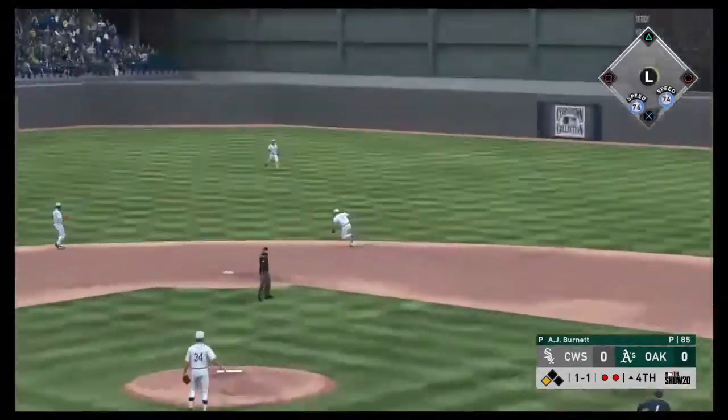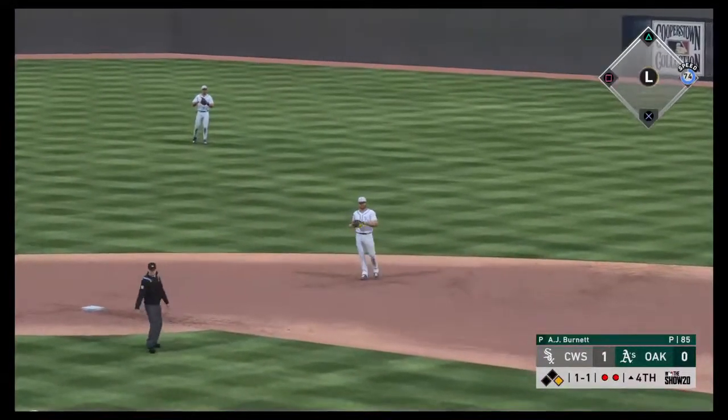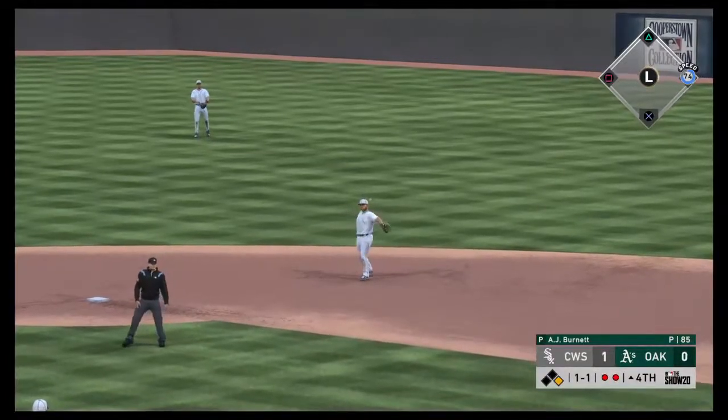I think the manager is getting... Oh, and he has some trouble with it. And the run will trot home to score from third as the White Sox claim the early 1-0 lead.